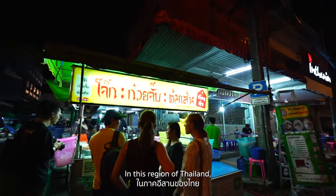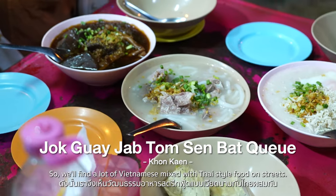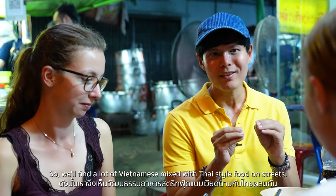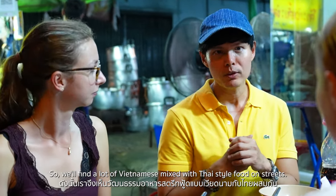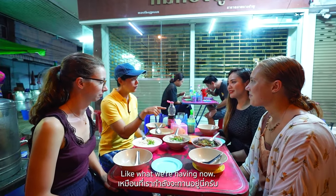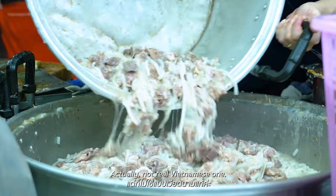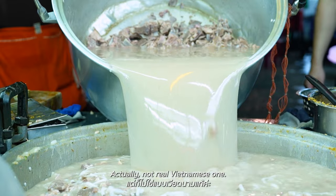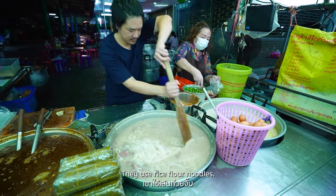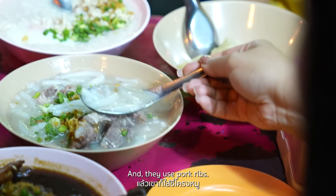This region of Thailand has a little bit of influence from Vietnam. So you'll find a lot of Vietnamese mixed with Thai style food on the streets, especially in Khon Kaen, like what we're having now. It's Vietnamese noodle soup. Actually, not really the real Vietnamese one. They use rice flour noodles, Vietnamese mixed with Thai style, and they use pork ribs.